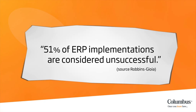This is a scary figure, and it happens because too few people spend time understanding the importance of a great implementation methodology. Let's look at some of the obvious pitfalls to avoid.